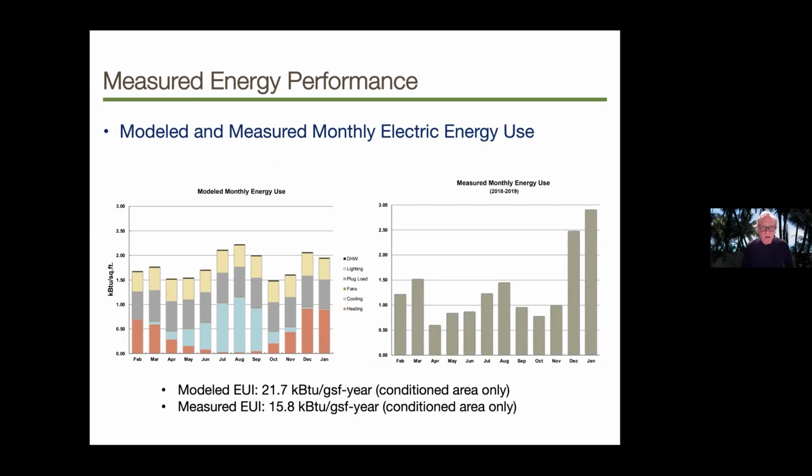So here we go with the model of energy use. In each case, I just wanted to keep it simple. They did a model of the energy use. This is conditioned area only, so we're not dividing by the gross square feet, not including the area of the outdoor classrooms, since it's not conditioned space. This is the conditioned space inside the old building only. It was modeled at 21.7 EUI, which is very good. And the actual measurement, done in the year 2018 to 19, was only 15.8. So it's doing very, very well in terms of performance.